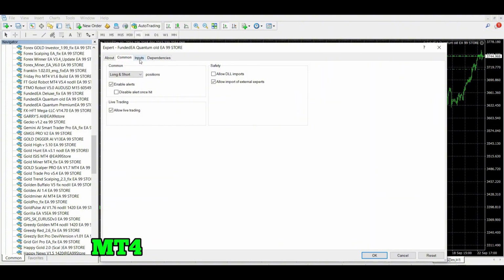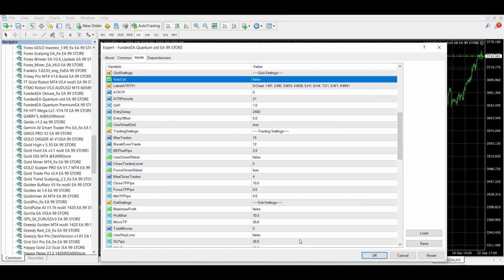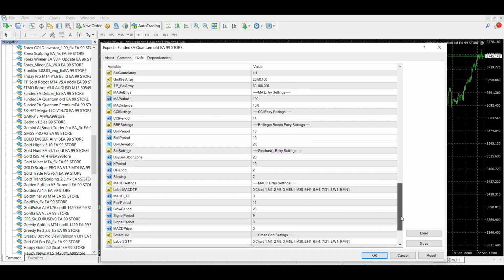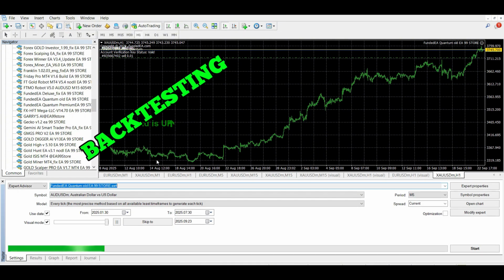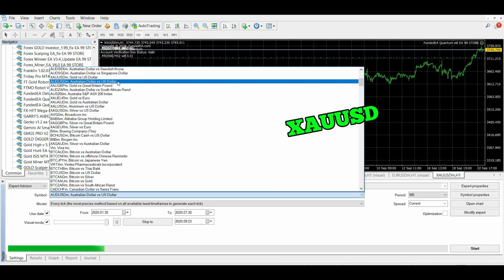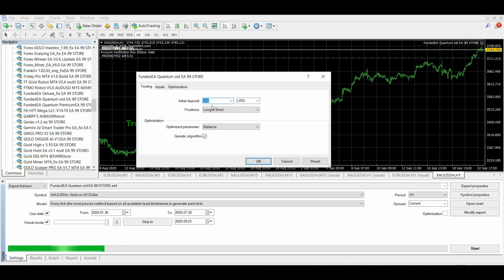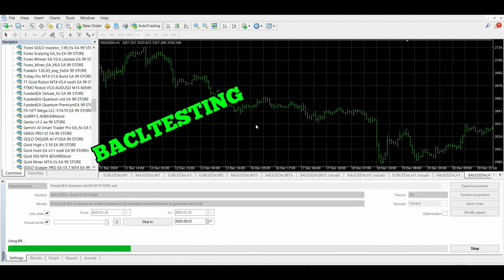Now we will run Init MT4. Backtesting. The new funded EA Quantum presets is optimized to trade the XAUUSD pair on the H1 time frame. Equity to $100. Let's conduct its backtesting.